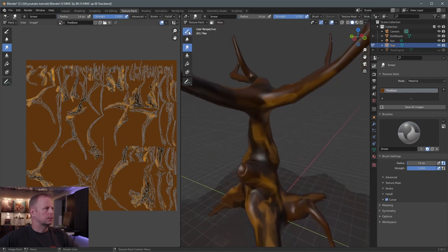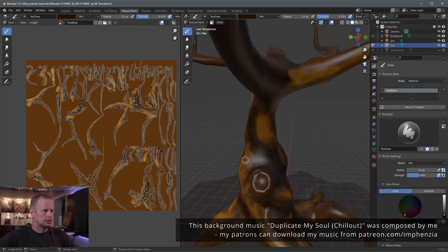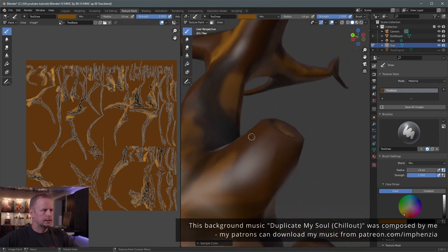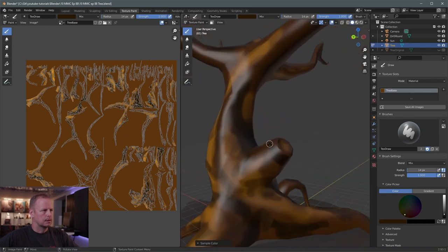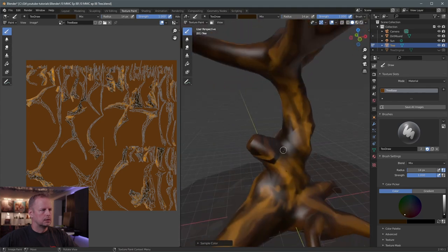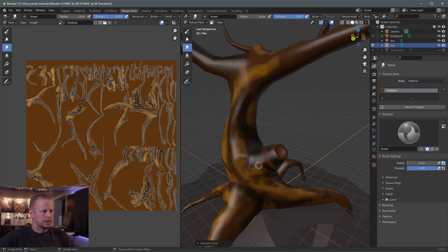And here, I think I should do a light color in here. All right. Oh no, S to sample. Strength. There. No, keep pressing I, because that's in different programs. It's I to do that. Smear this, erase the mistakes.